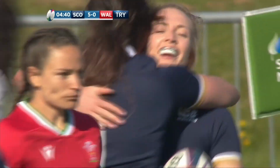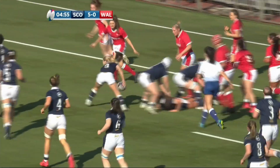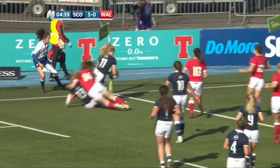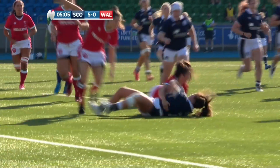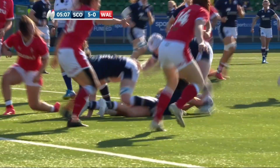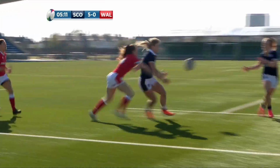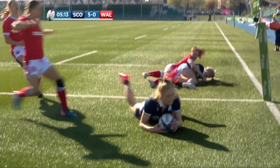Through Megan Gaffney. Scotland had patience, phase after phase, really well controlled, and then just through the hands at the end, and it's easy for Meg in the corner. Just so in tune with your coach, because when I spoke to him this week, he was talking about patience, and that's a word you've just used there.